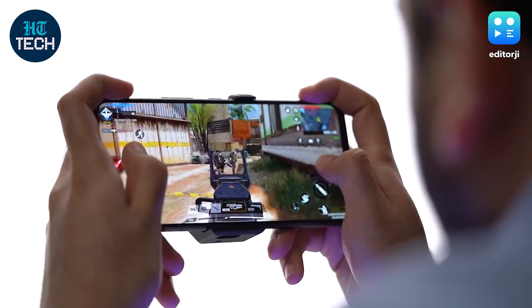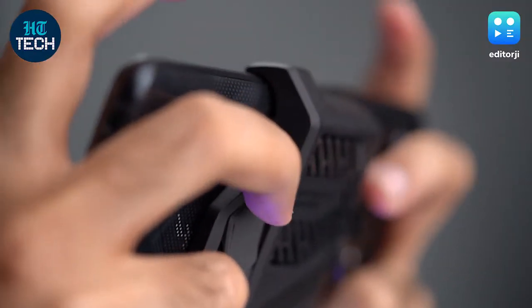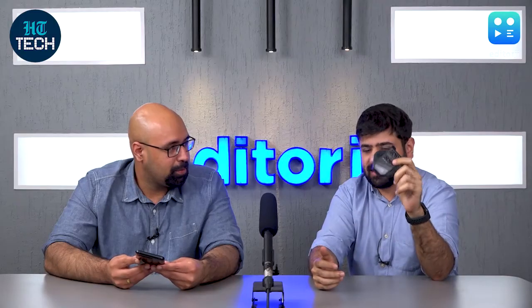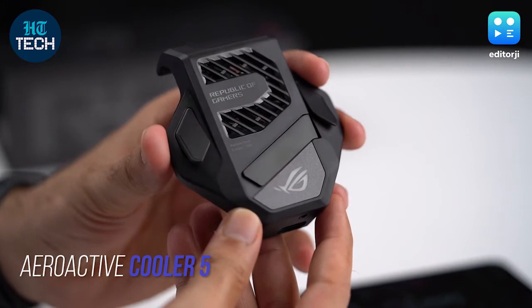Yes, definitely. If I just, in simple terms, had to describe the power and the performance, it's OP. It's completely overpowered. It's cracked. It's broken. That's what I feel it is, because you can absolutely demolish the competition when you're playing with this. You have such an advantage, especially with this. This is the AEROACTIVE 5. It's an accessory that you have to purchase separately. But oh my God, is it worth it?